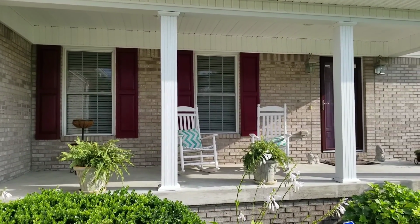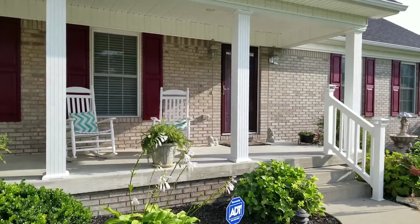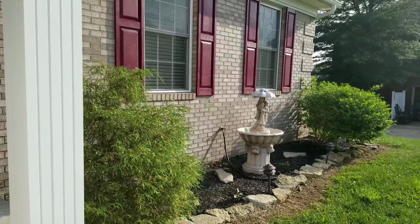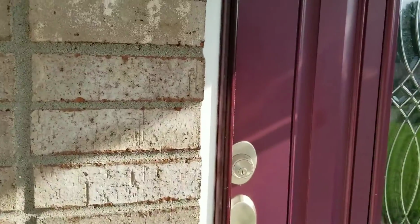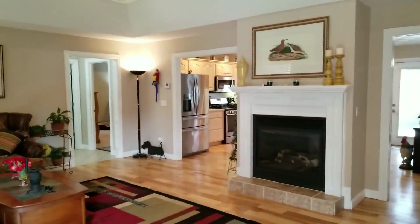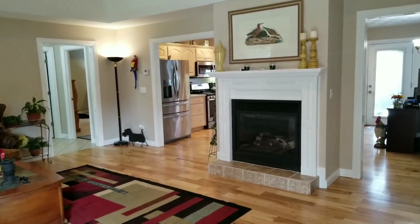Out front, it's got a porch where you can just sit and enjoy the day while you're sitting outside. Out front, we've got a little running waterfall. We just kind of enjoy water. So let's go on in. Inside, when you come into the living room, we have a fireplace.